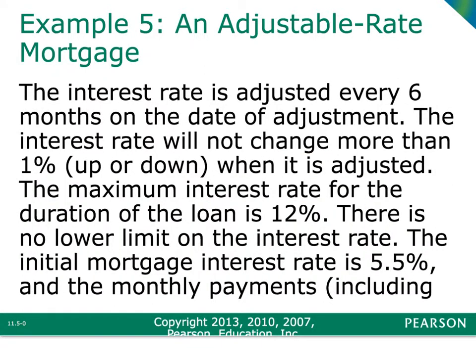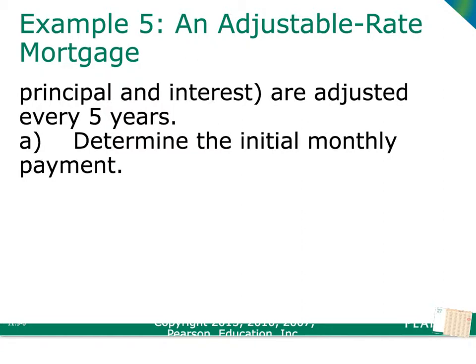The interest rate is adjusted every 6 months on the date of adjustment. The interest rate will not change more than 1% up or down when it is adjusted. The maximum interest rate for the duration of the loan is 12%. There is no lower limit on the interest rate. The initial mortgage interest rate is 5.5%, and the monthly payments, including principal and interest, are adjusted every 5 years. A. Determine the initial monthly payment.